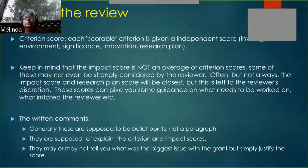So the thing about impact is that impact is the overall odds that this work will forward the field. So it means that it has to be doable. In other words, the investigator and the environment have to be great. It has to be important. It has to be well done, and that's your research plan.